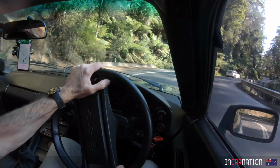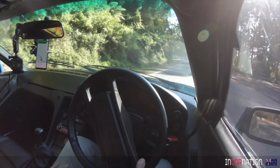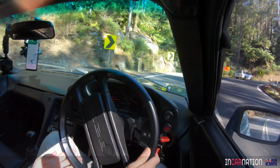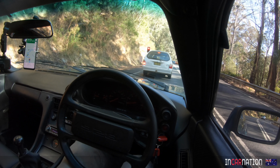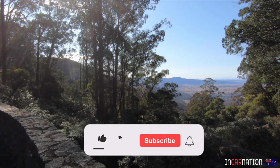And here we have some traffic. Well, that was kind of fun, but we're starting to see limitations of the old car. Okay, I can't do too much of that. Temperature normal, oil pressure fine, 2 bar at idle, 2.5. Fantastic.